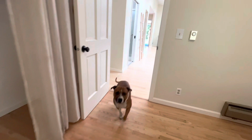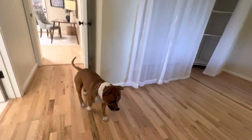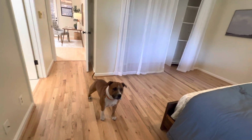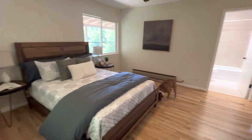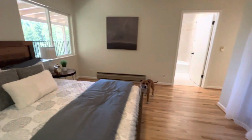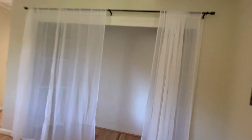Come on, let's go check out the primary room. All right, Kingston, what do you think of this one? So he's walking in the primary room. He's sussing it out. He likes it. Okay, do you like it? Okay, he really likes it. He nodded yes. Okay, so you can see some of the staging. Kingston, you like this bed too? All right, he really likes it, okay? So just having a little sniff around, trying to make it his.